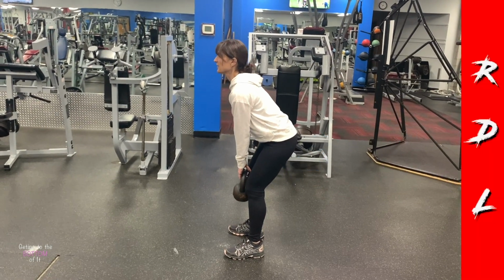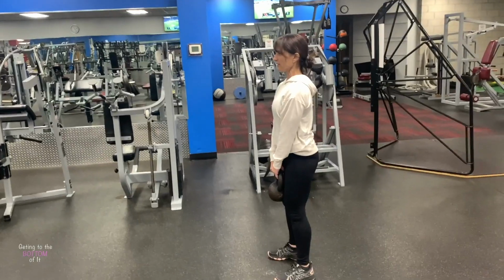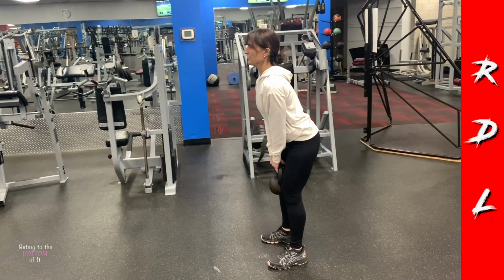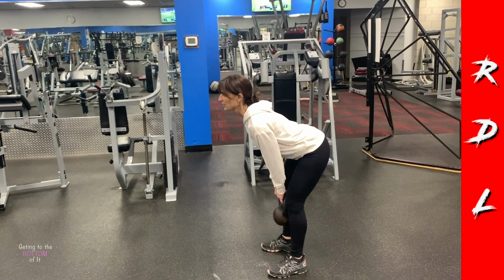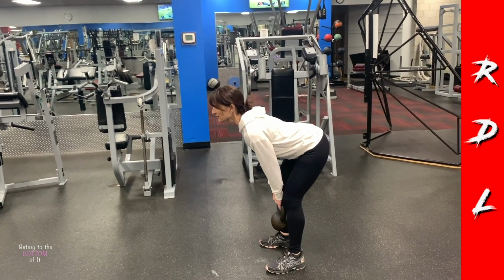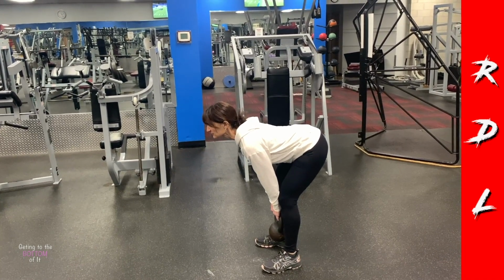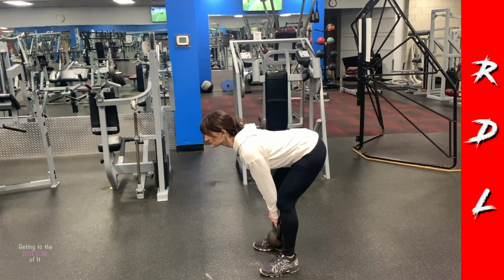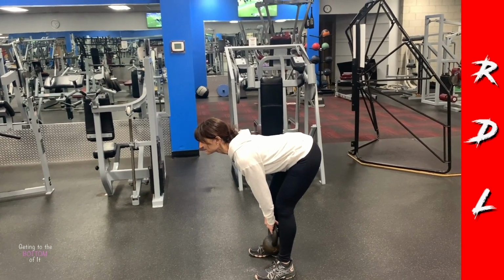So basically, this type of deadlift primarily pivots at the hips. We are going to show her in slow motion for demonstration purposes. As you can see, Gina has a slight bend in her knees with little or no change in knee flexion during the entire set. In other words, her knees maintain the same bend throughout the exercise.